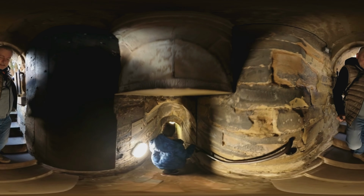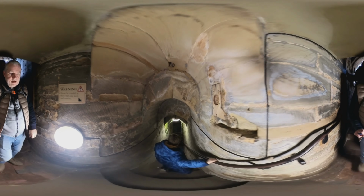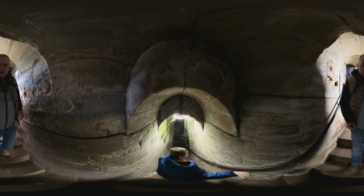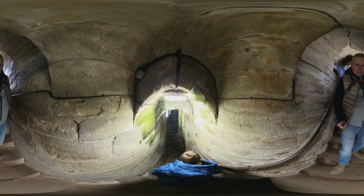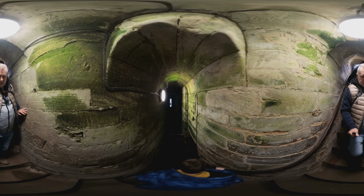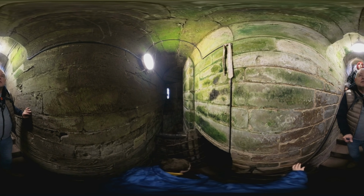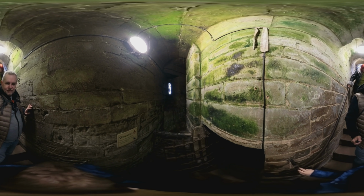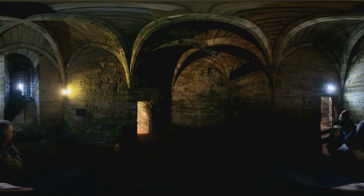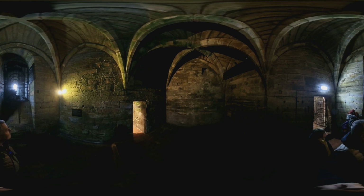Mind your head. I'm 5'6" and I nearly took my head off. Oh god, the echoes. I can't do echoes. While we're going underground with this, I feel like I'm trapped. Oh my. You see all those cobwebs? Well, apparently this was the original dungeon for the castle. Apparently.